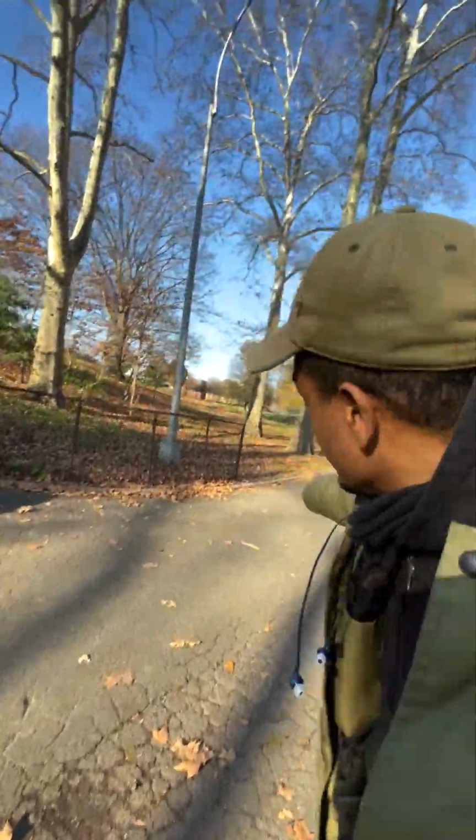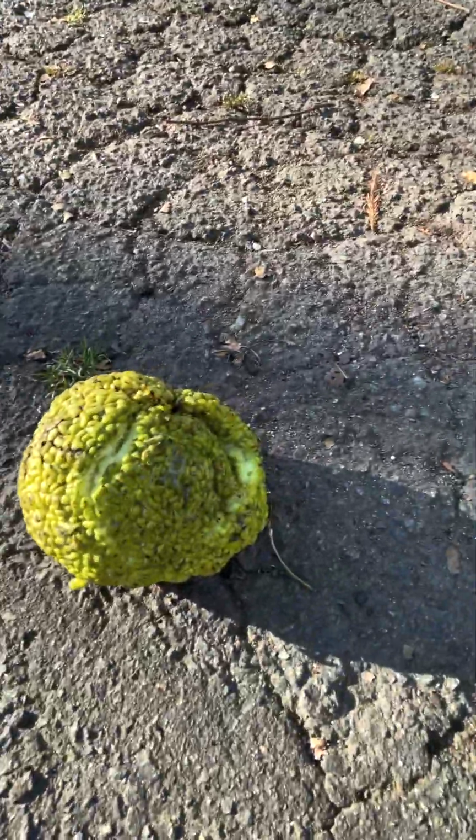Then I stumbled on this fruit, I think. I thought it was a tennis ball, but I noticed there's a bunch of them in that direction over yonder. There's a ton of them over yonder, and I don't know what it is. Maybe I'll crush one open. It's the weirdest thing I've ever seen.